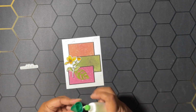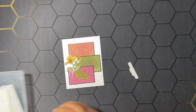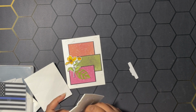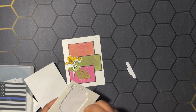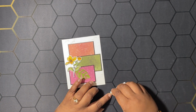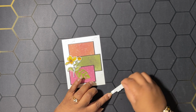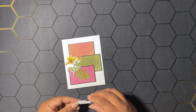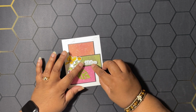Then we're going to get some Stampin' Dimensionals to put on our sentiment here. So let me get some of those. I'll get the minis here. Three should do it. Let's remove the backs. Oh goodness. And we're going to put this sentiment right here, like that.